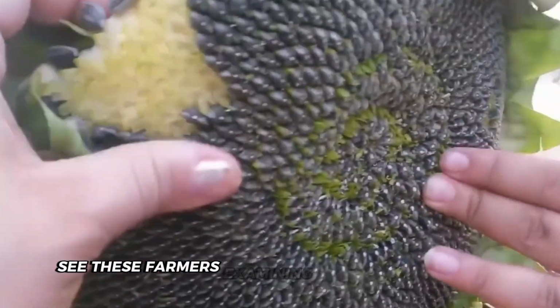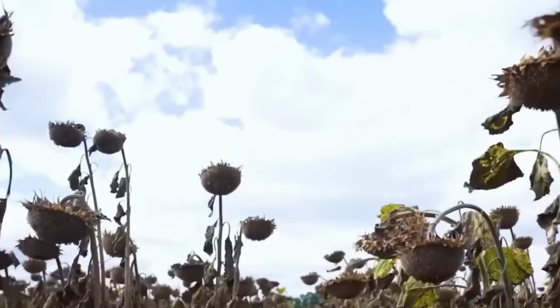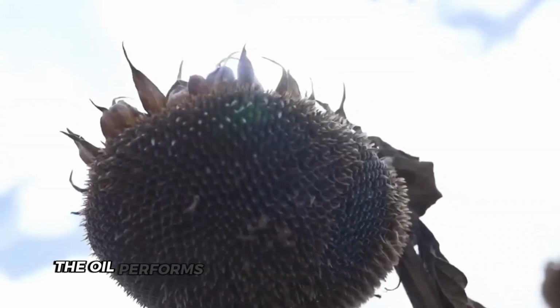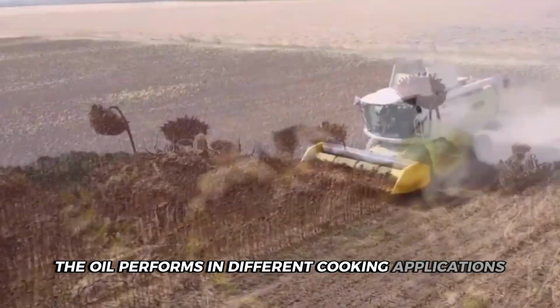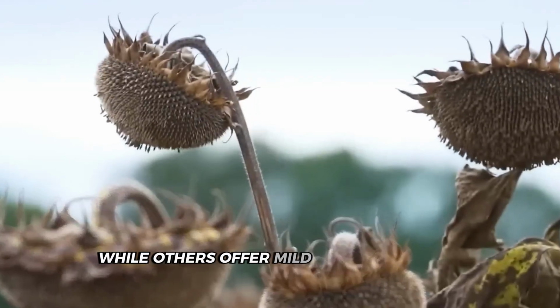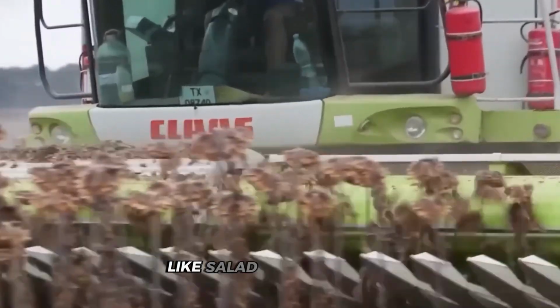See these farmers examining seed catalog data. They're analyzing the breakdown of fatty acids that determine how the oil performs in different cooking applications. Some varieties excel in high-heat cooking, while others offer mild flavor for cold applications like salad dressings.